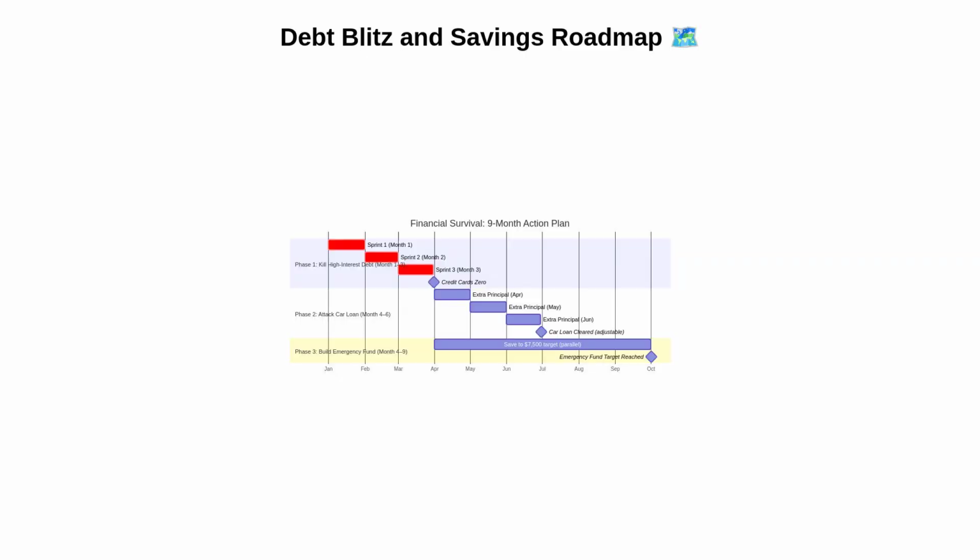This Gantt chart spreads the strategy across 9 months. Phase 1 spans months 1 through 3 and focuses on eliminating high-interest credit card debt through 3 consecutive sprints. The completion of Phase 1 marks a milestone where credit card balances are zero.